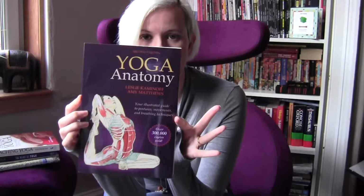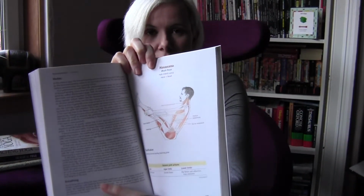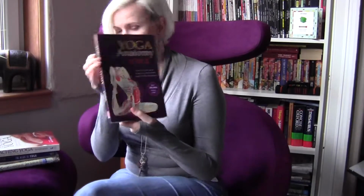The next one, this is a fairly new book, but it's fantastic. It's Yoga Anatomy by Leslie Kaminoff and illustrated, I think, by Amy Matthews. It may not have been illustrated, it may have been co-written, but it's a great book. It's one that we're going to use when we break down a posture into what anatomical and physiological parts each yoga posture works, and this book tells you. So it's excellent for that.